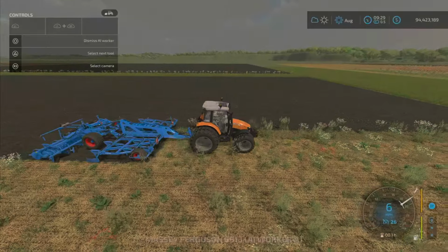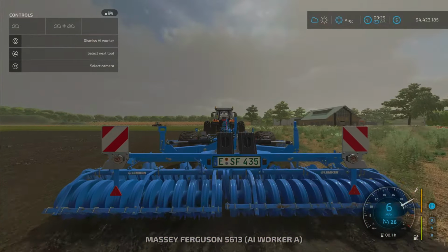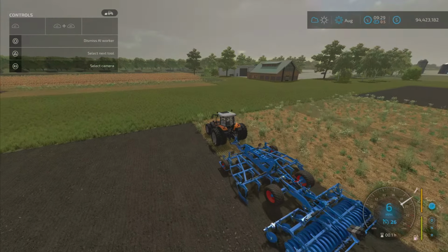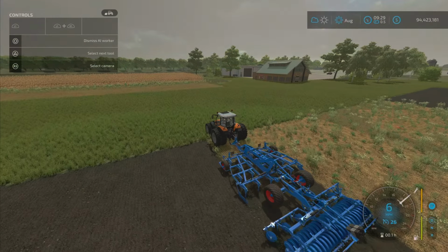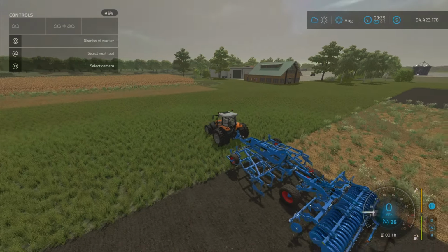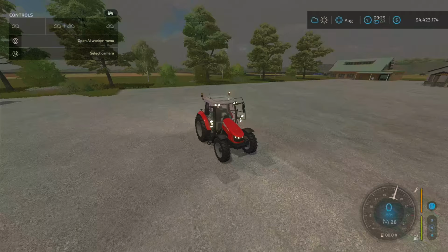Now, oh, not that one. This one. Now, this one, I of course threw on something that takes about 240 horsepower. He's still pulling it, but it's not at full speed. So there are limits, of course, to this little fella's abilities, but still very impressive.